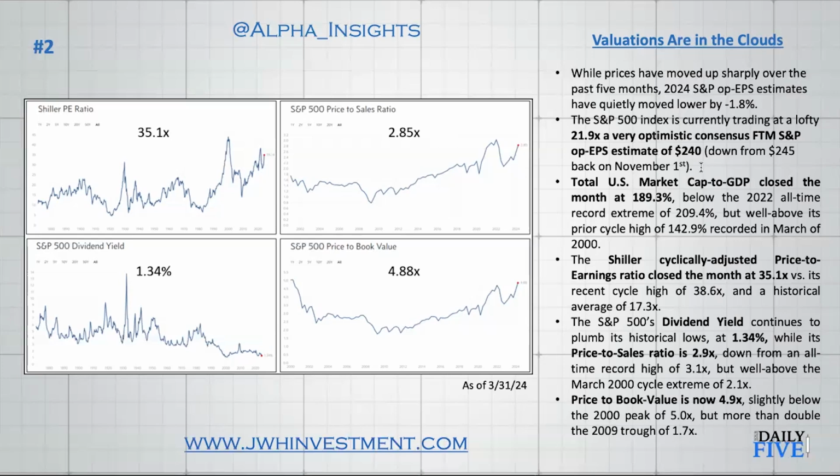The Shiller PE, the cyclically adjusted price to earnings ratio, actually closed out the month of March at 35.1 times. Now, again, the recent high, the top that we saw around the end of 2021, early 2022, we got to 38.6 times, but that is well above the historical average of about 17.5 times. And so we're coming up upon that recent cyclical high. The only time this ratio has ever exceeded that was back in March of 2000, when we got up to around 45 times on the Shiller PE.